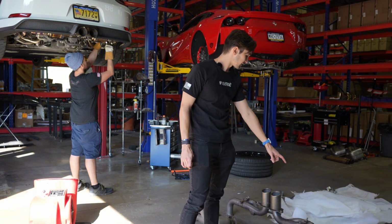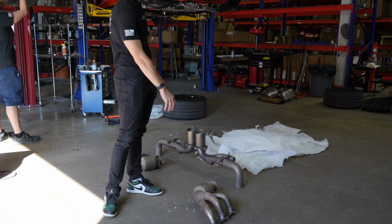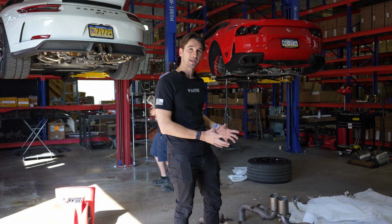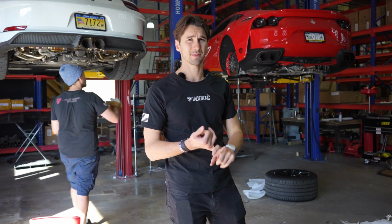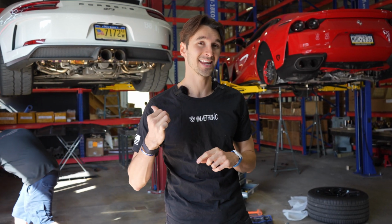Now, here's the configuration. It runs 2 3/4 into just straight piping. There's no crossover or anything in this system. This is a great setup as an OEM Plus type of upgrade, but the customer was complaining about a huge amount of drone, a lot of unwanted frequencies in the cabin. His neighbors are starting to really dislike the fact that he has this car.